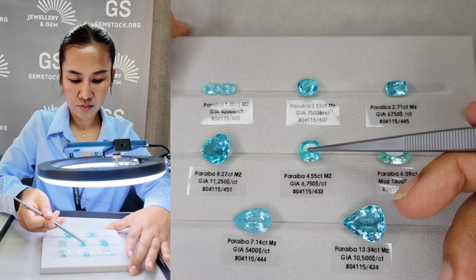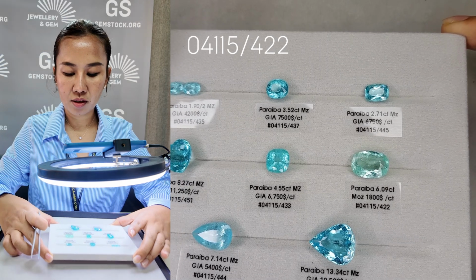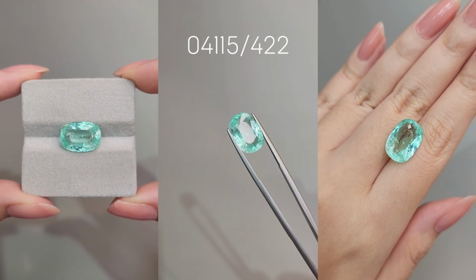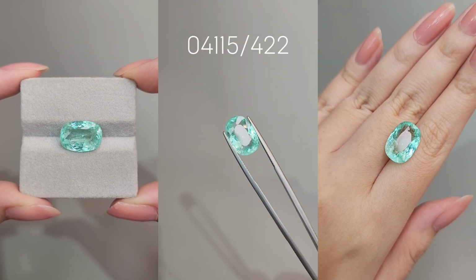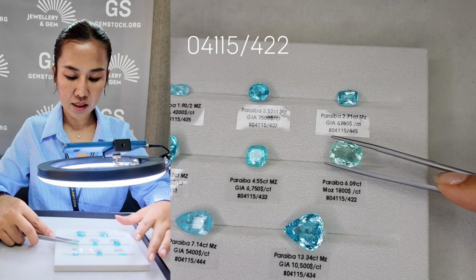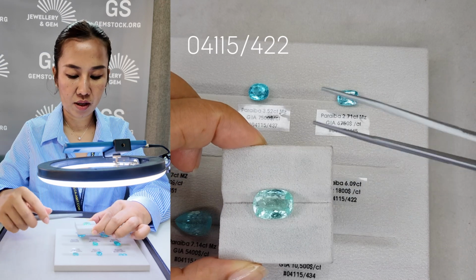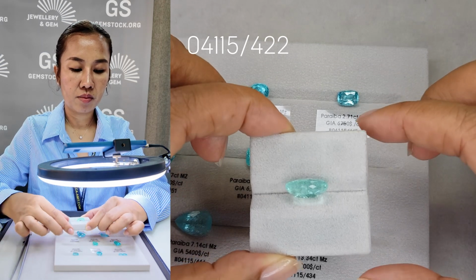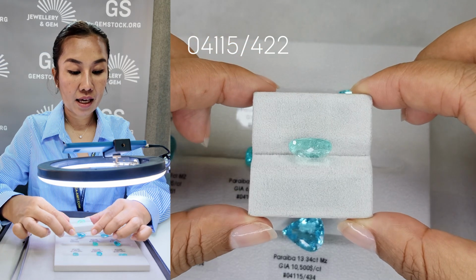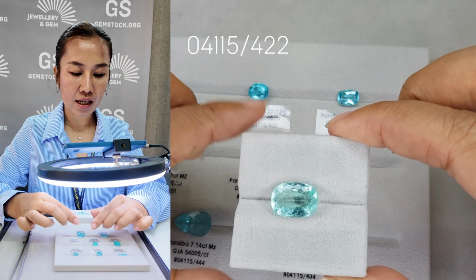Next we move on to the 6.09 carat Mozambique Paraiba as well, but for this one we don't have the certificate yet, but we can make it fast for you if you would like to have this piece. The stone weighs 6.09 carats, but the advantage is that it has a very shallow pavilion, which helps the stone have a very big appearance, bigger than its actual weight. It's 6 carats, but the stone looks like 9 carats. Look at it.